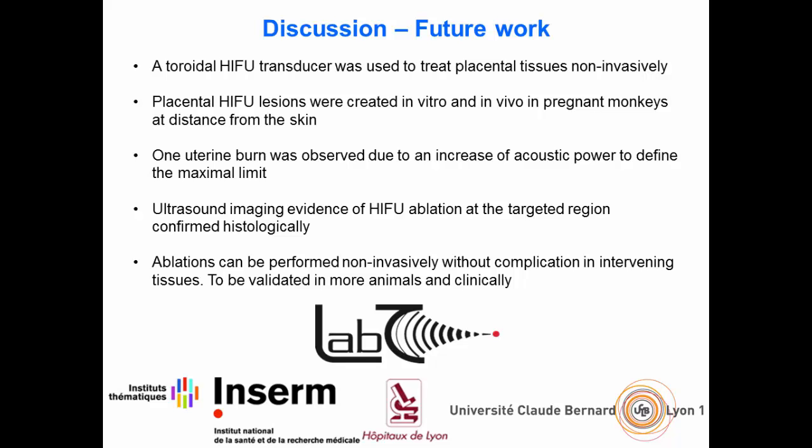We observed ultrasound imaging evidence of the HIFU ablation, which appears like a bright spot due to boiling and then a hypoechoic zone when the temperature of tissues has cooled down. And this was at the targeted region, and this was confirmed histologically. These ablations can be performed non-invasively without complication in intervening tissues, but this needs to be validated in more animals, mainly to demonstrate that we can make a line of coagulation, and then maybe we can undertake a clinical study.